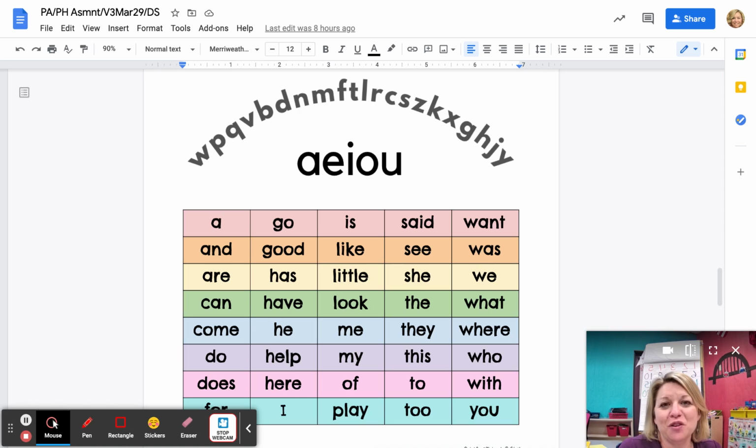I wanted to take a few minutes to just share with you some of the things that I'm considering for report cards and placement for the end of the year and looking ahead to first grade. So the first thing you can see right here is I'm going to be taking a look at how well your child knows all of the letter names and sounds of the alphabet.